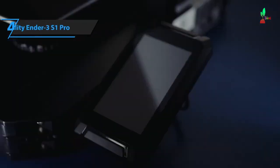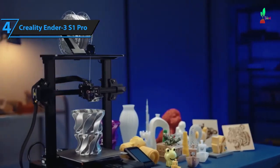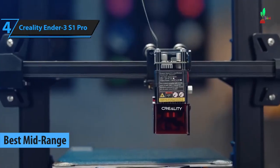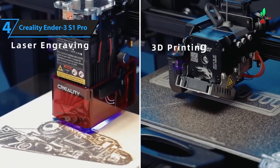Our next review highlights the Creality Ender-3 S1 Pro, a 3D printer that stands out as the top mid-range option in 2024. The Ender series created by Creality has been a popular choice for beginners and hobbyists due to its cost-effective open-source structure and user-friendly operation.